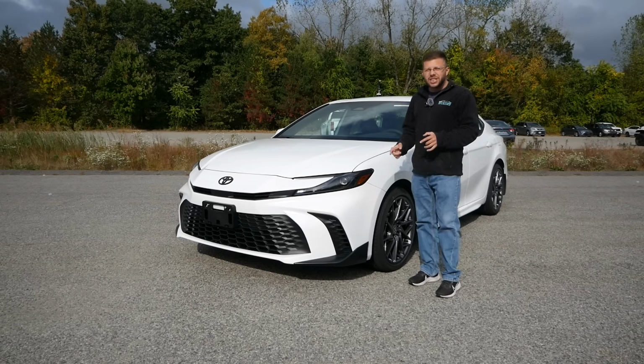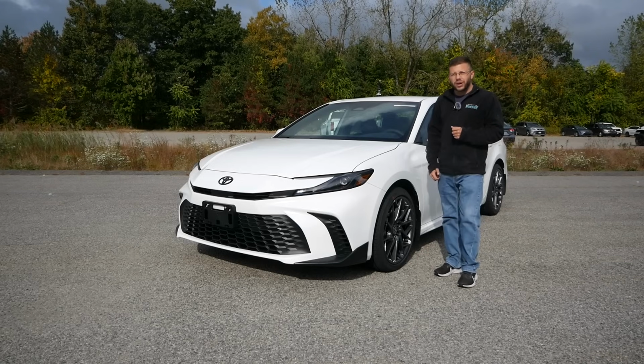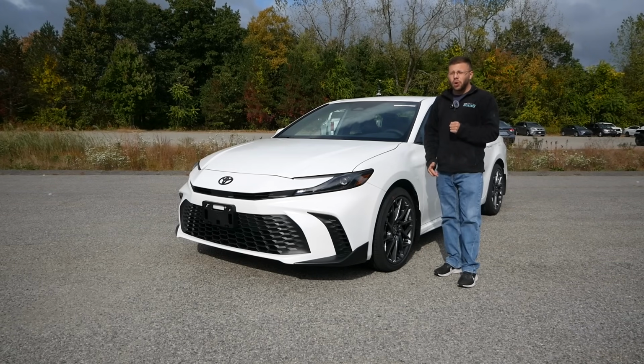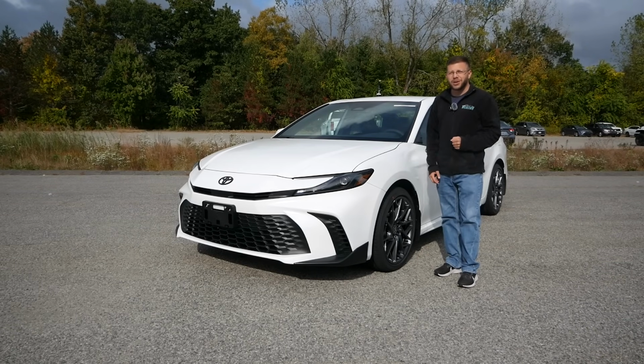We're going to take a look at the exterior, the interior, take it out for a quick test drive, and see why the SE might be the trim to go with if you are looking at buying a Camry.